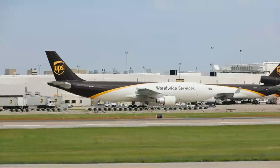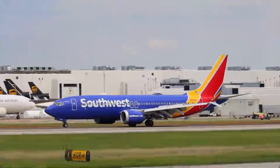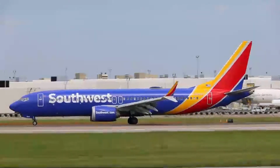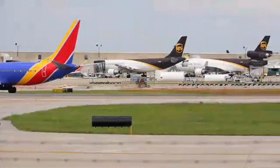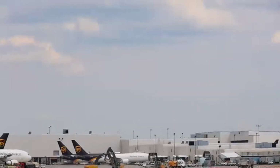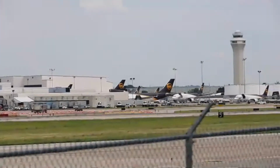And here's a Southwest Boeing 737 MAX 8 that has just landed from Denver, Colorado. Amazing looking aircraft right there. Denver. And next in line for takeoff will be a UPS flight 2960 from Sacramento, California. Airbus A300.